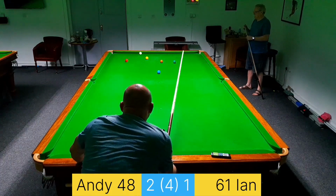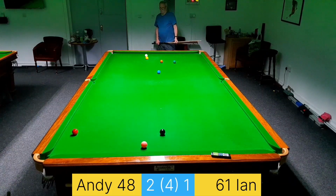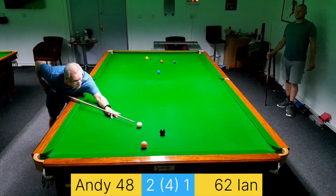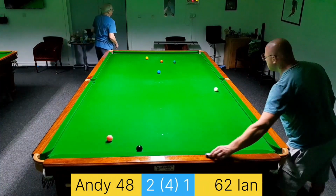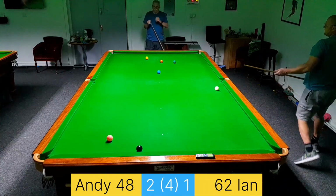Can I get in behind the yellow and send the red down the table? It's very close. I think I've got it. And Ian's played that one very nicely. If you saw the white, the way it reacted off the cushion, so he's had to play that with a load of side to use the nap of the cloth to swerve the cue ball. So he swerved it round the yellow and potted the red and got himself on the black, but didn't manage to pot the black.